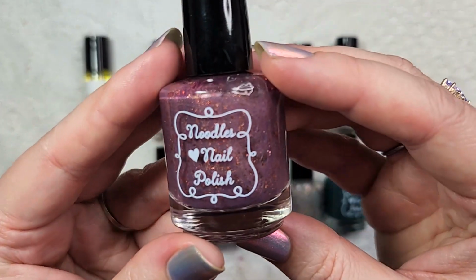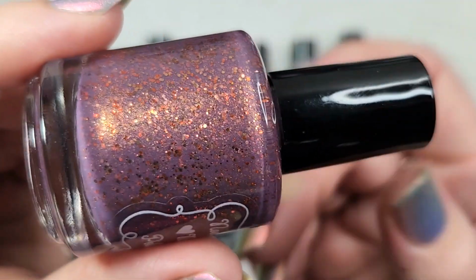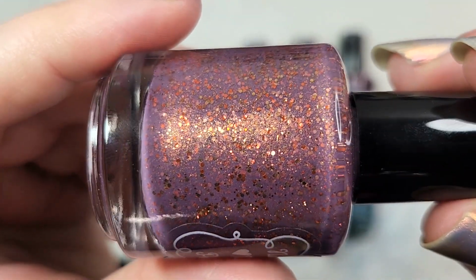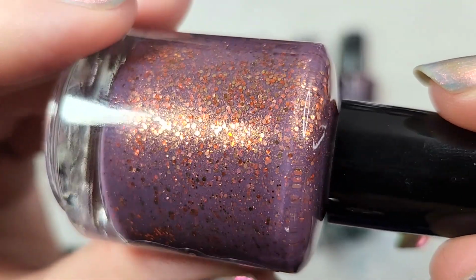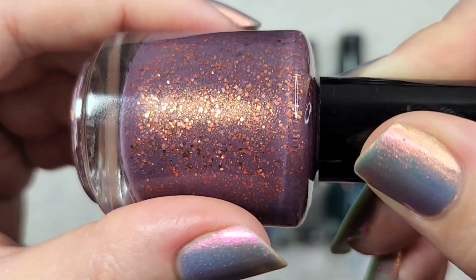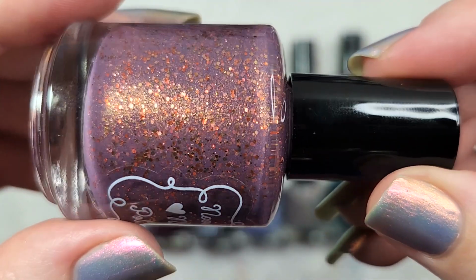The next polish is also from that same collection. This one is called Spice Girl. So this one is a very interesting, like, dusty purple. You have a mix of like rose gold and copper glitter. There's also a beautiful warm shimmer that goes through this. It is a soft warm gold. It's a really fun, again, warm vibe, very fall-esque, very cozy vibes.